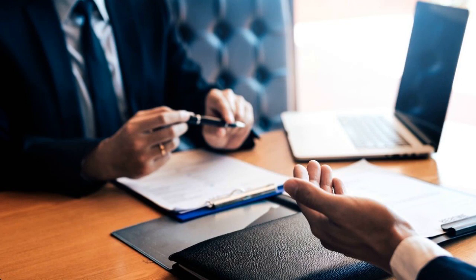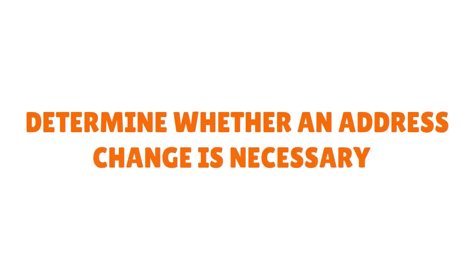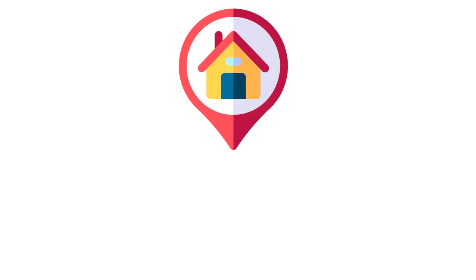The first step is to determine whether an address change is necessary at all. You could say, in my situation right now, I need to change the address. But when you look at things thoroughly, you could probably just need a slight change in records, not a permanent change in address. So it's important to determine whether an address change is necessary.